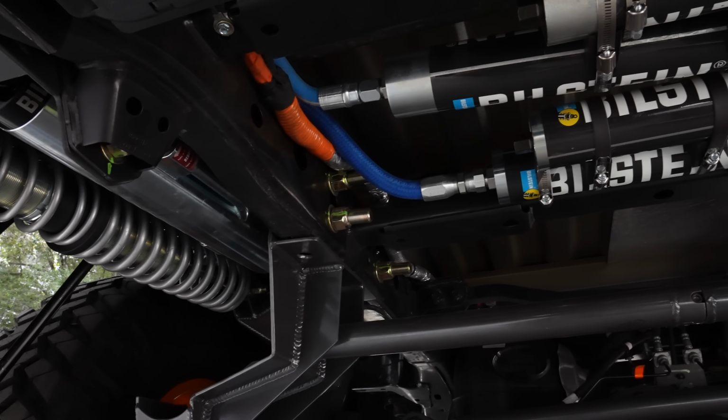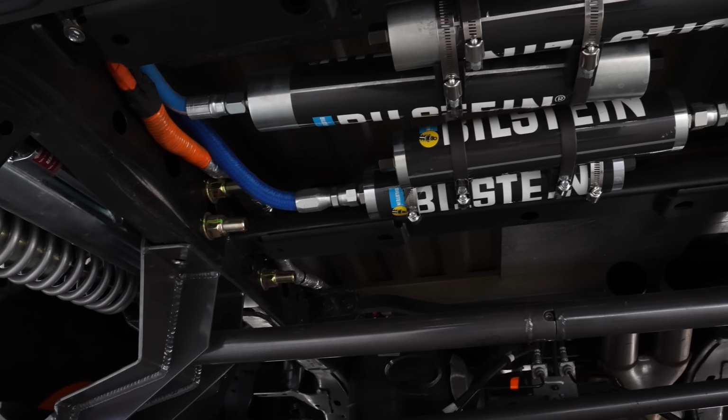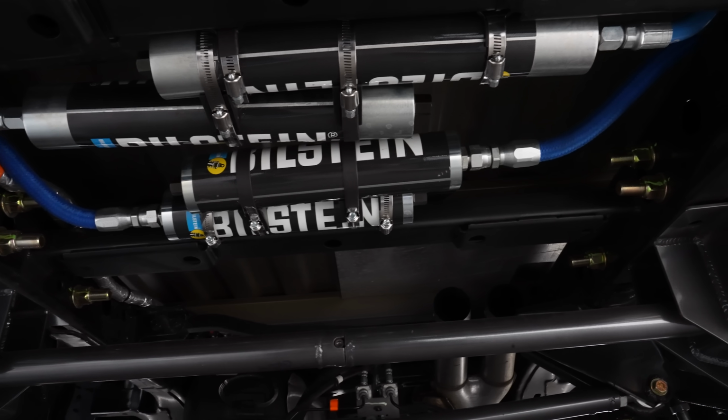And then instead of mounting the shocks vertical, to be able to fit a longer shock and get that long travel, a lot of times you'll see people cut the bed and mount the shocks in the back of the bed.